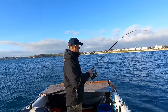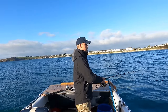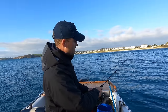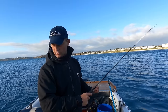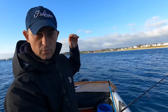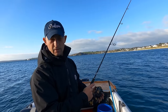Got one. Oh, lost it. That might have been a cuttlefish. Because I'm fishing down near the bottom, there is a chance of a bycatch of cuttlefish, which I think is what's just attacked this. It's more of an aggressive strike than a squid. And a squid, when it tries to swim away, is like a lunge, like that. Whereas a cuttlefish can get really heavy, just like your rod arches over, and then it starts pulling away. Very subtle differences.